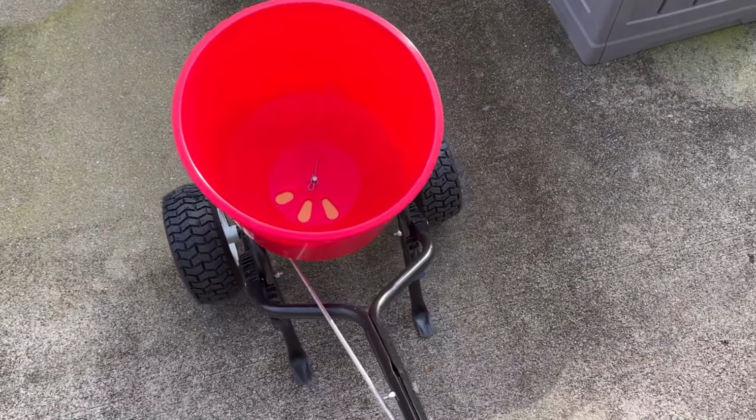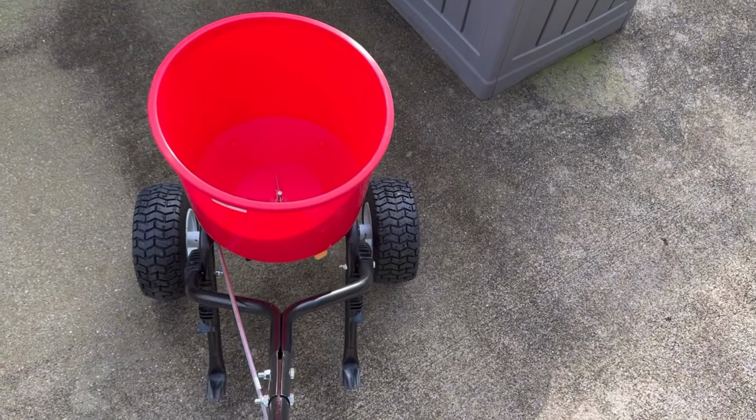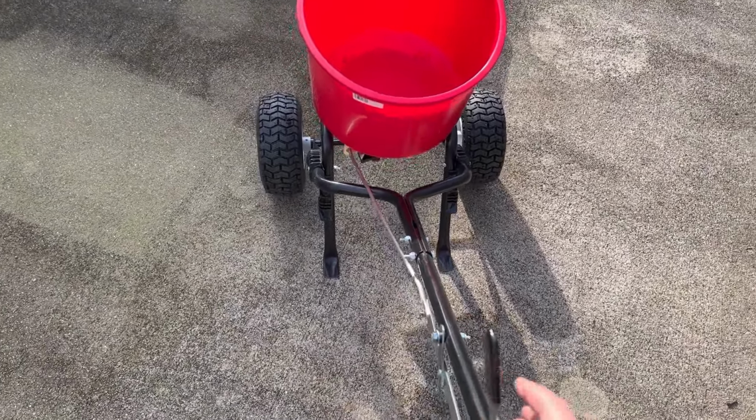That is a big change. It took me a while, because if you've got it open and you forget and you slow down, it's pouring out into the feed, and you can dump so much in one area that you can burn your grass, depending on what type of fertilizer you're using. So that is a major change.